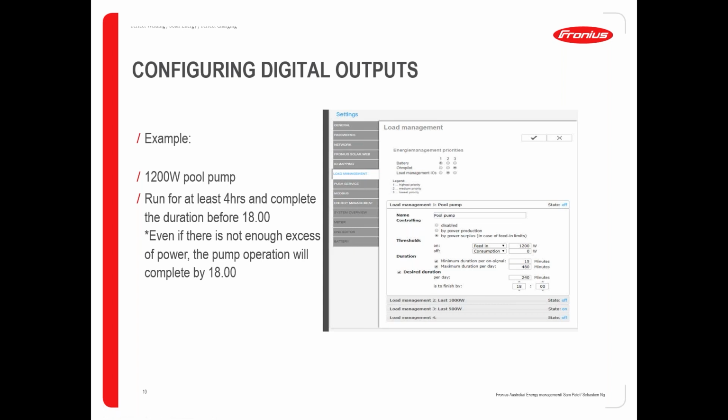But what we have found is that if you have a Fronius smart meter installed, then the smart meter will also give us the value of a surplus energy, or how much energy is being fed to the grid. Okay, so having a Fronius smart meter installed in the main switchboard will give us very good information on when we can switch on the specific load. Okay, so by power surplus, you can select that option. We have 2 threshold values there, feed-in and consumptions.